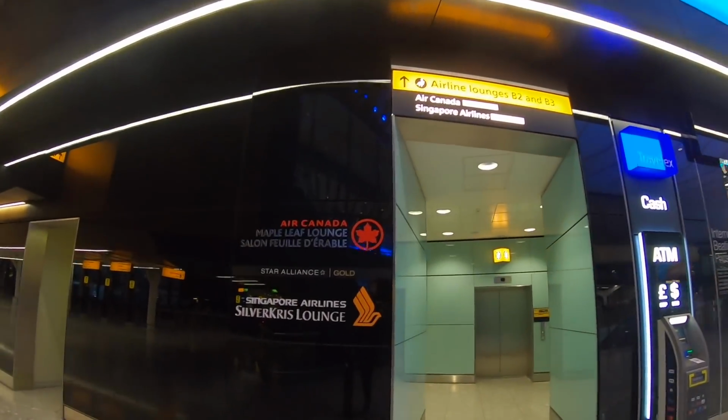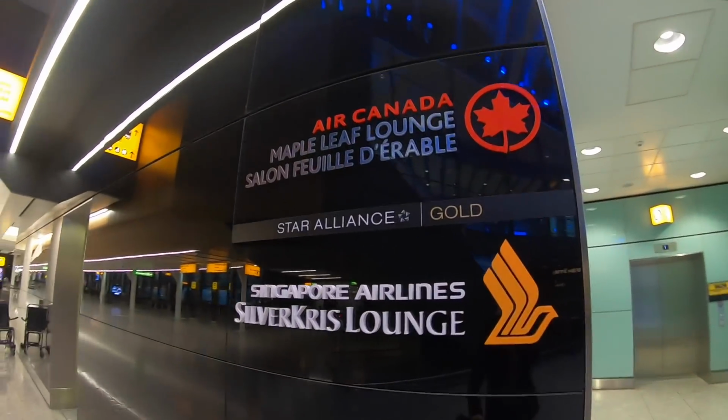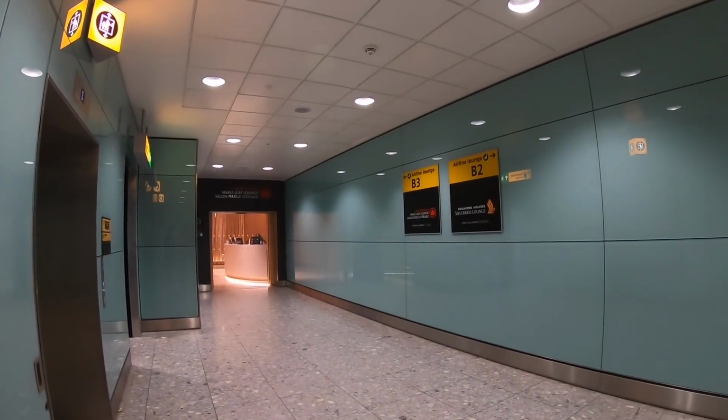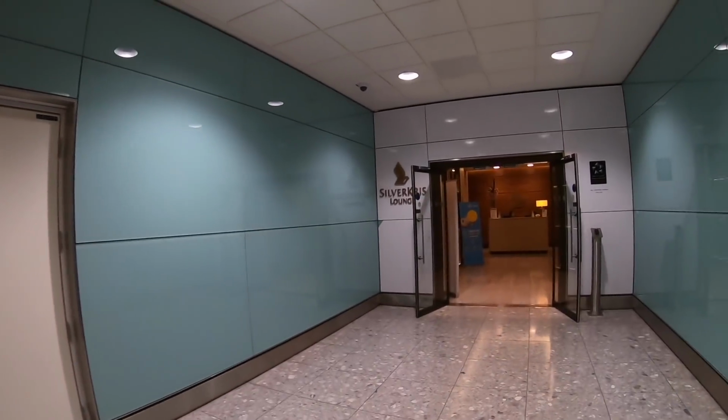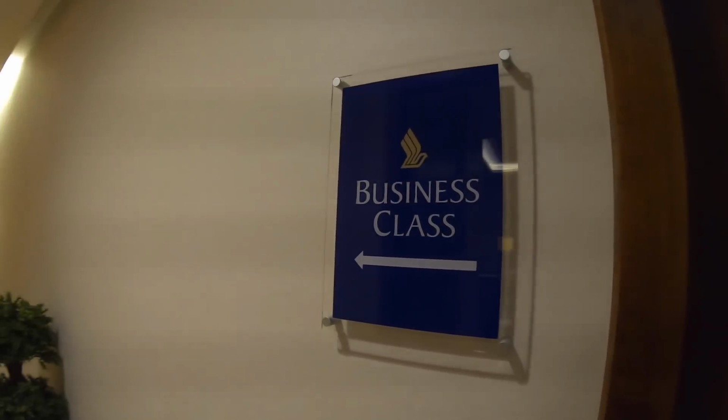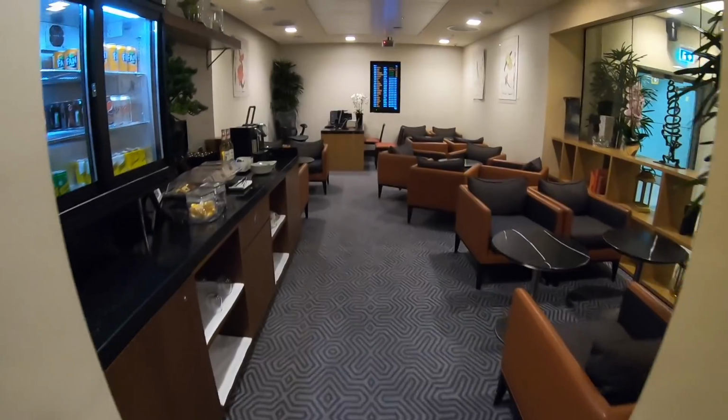With now 20 minutes left until boarding, I strolled across the building to the Singapore Airlines lounge, which is much smaller in size and ancient in design. The food and beverages, while limited, were still high quality with an Asian touch.